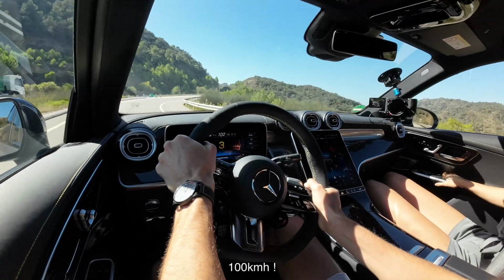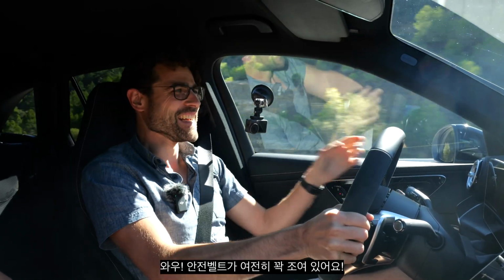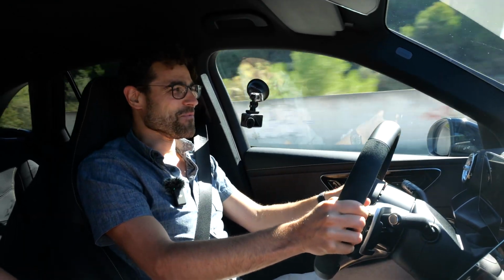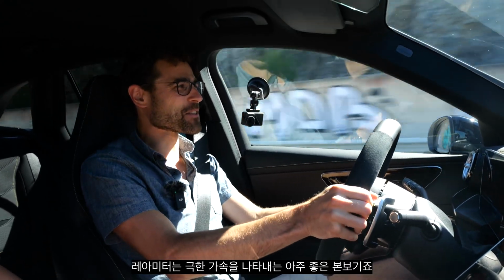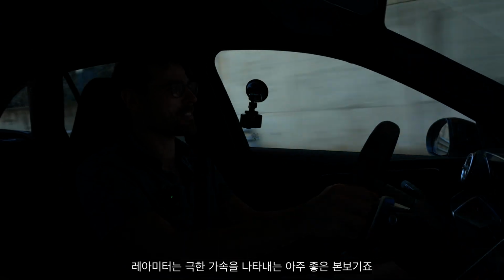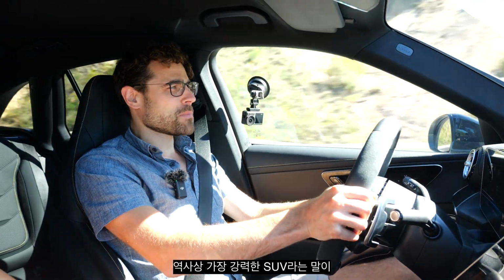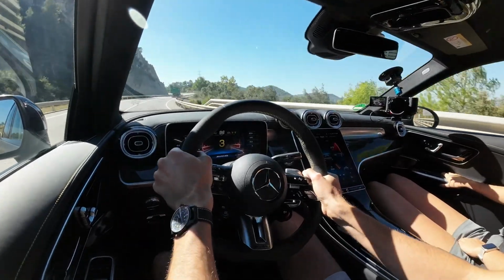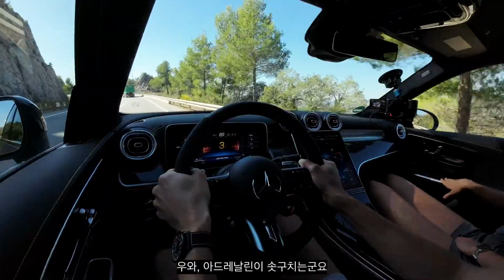Whoop, that's 100 kilometers an hour, 60 miles an hour. Whew! Wow, the seat belt is still tight. Whew. And you also heard the g-meter. That's always a great indicator for extreme acceleration. That was a rocket. So, most powerful SUV of all time? Definitely is. Whoa. Whew. That gives you the adrenaline rush.